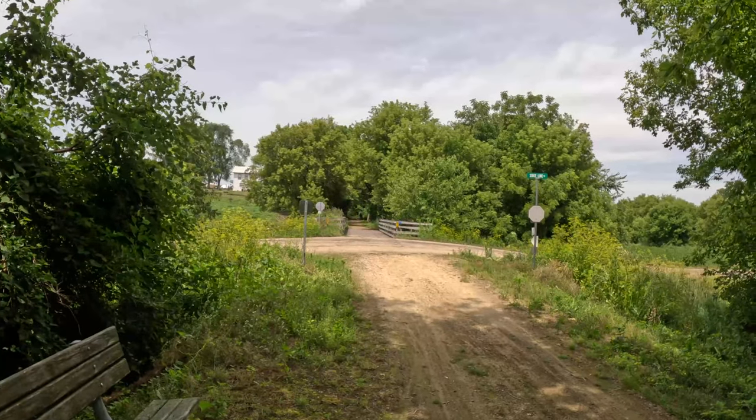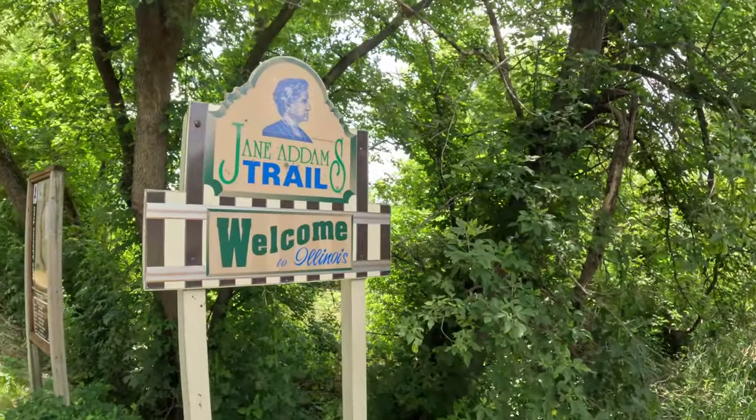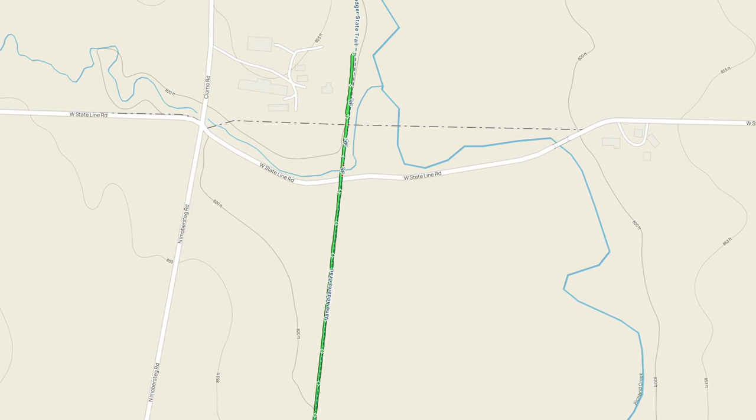Well, looks like I left my wife in Wisconsin here. I just crossed State Line Road. I'm in Illinois. She's a state away in Wisconsin. Wrong, sir. Wrong.